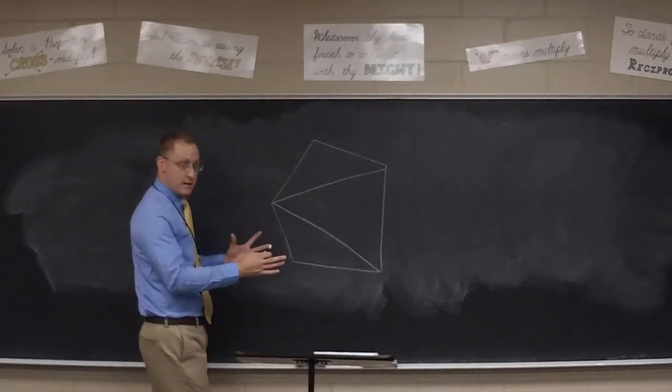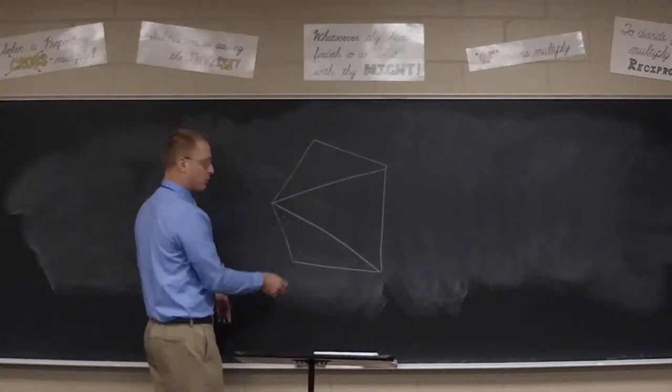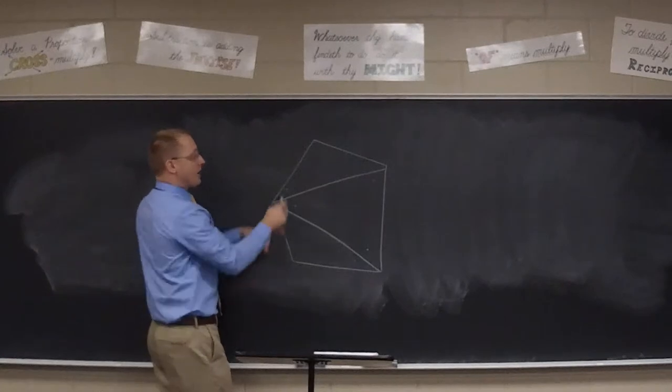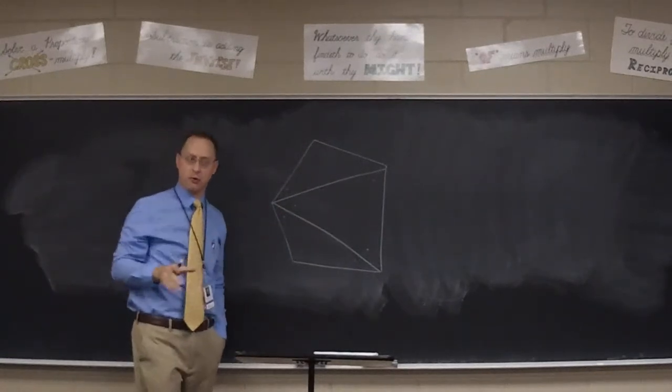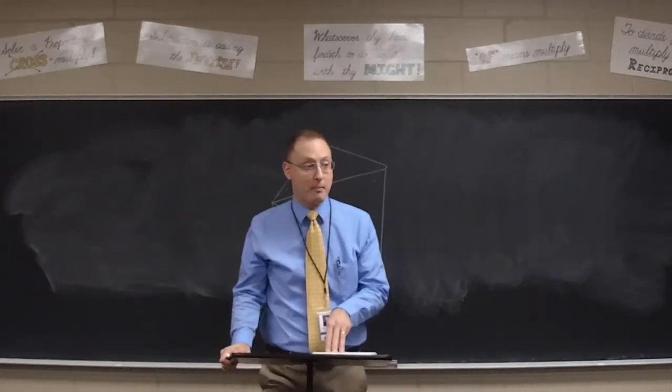If we agree, based on our observation, that yes, it really does seem like all three of these angles add up to 180, and these three angles add up to 180, and these three angles add up to 180, then when you add all of them together, we would get the 540. And from that, we got a few formulas yesterday, which is where we were going with this. Three formulas that we need to have memorized.